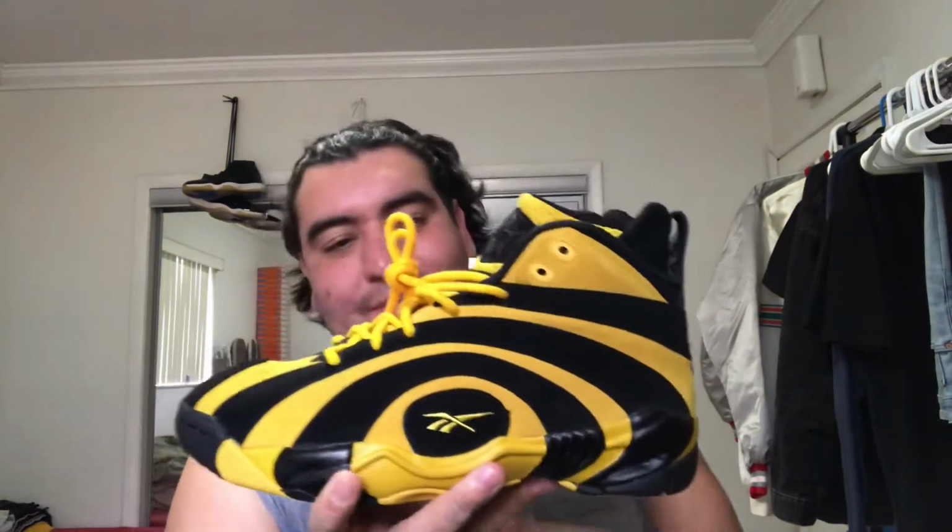Boom. So here you guys go. These are the Shaqnosis Reebok. I want to say they're called the Minions or X Shaq-Fus. For you guys that don't know, from what I was reading on the internet, these actually were inspired by the movie. It was more for the movie.